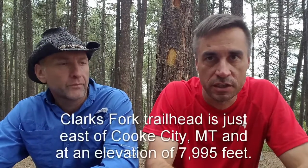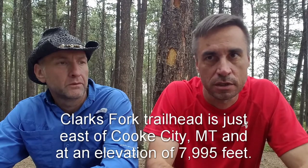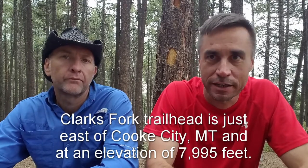And so the way we did this trail was we started at Cook City at the Clarks Fork Trailhead. We got a little later start than we thought, because we were kind of gawking at the beautiful scenery on the Beartooth Highway, which, if you get a chance to do this trail, you've got to take a drive down. But anyways, we started right around 11 o'clock or so.